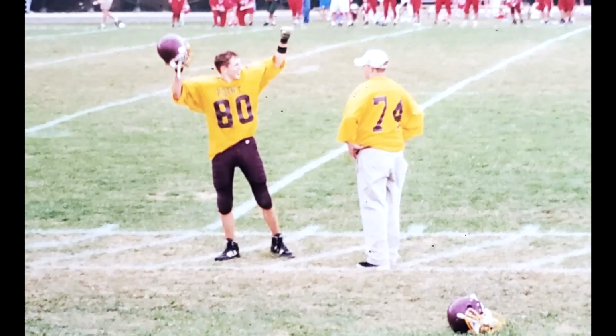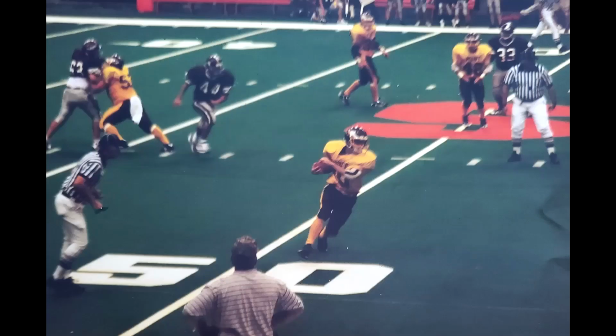This is a football game. End of the game, they were pulling all the starters out, and I think it was our first win of the season. It's funny how you still remember things like that. This was up at the Carrier Dome in Syracuse, New York. Pretty cool to be able to play on that field.